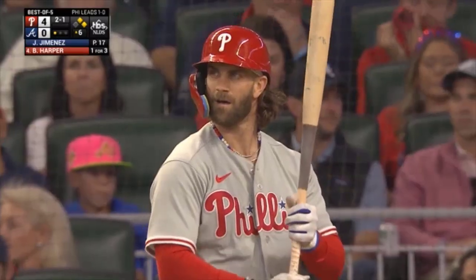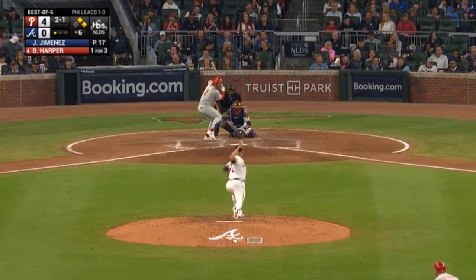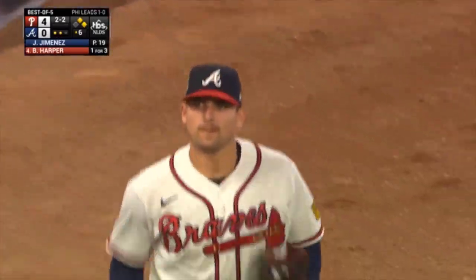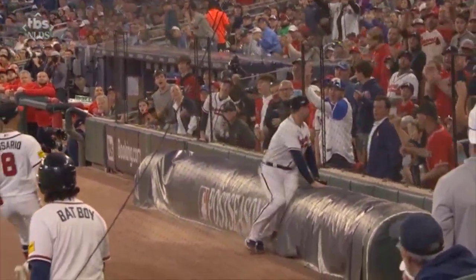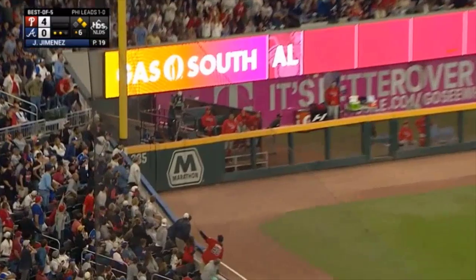Had some dramatic. And you can see Jimenez right now is sticking with that fastball, not mixing. Phillies threatening for more, and a big swing by Harper. A tough catch. Long way to go over the show. Play by Austin Riley. They're coming down that netting as well. Boom on the bags and a swing and a line.